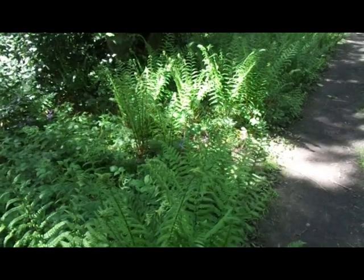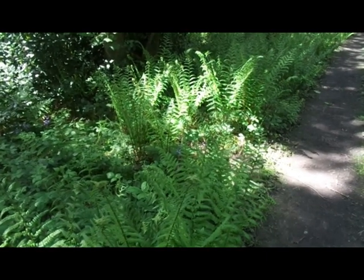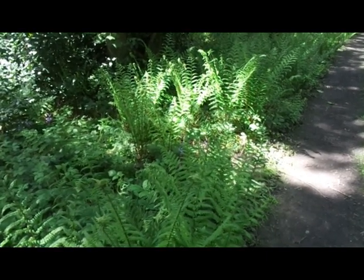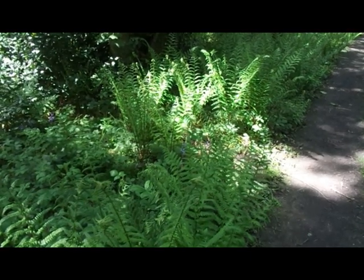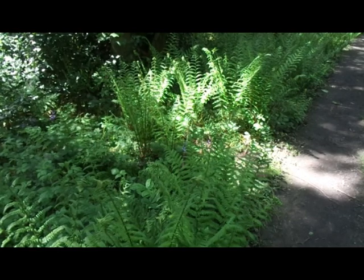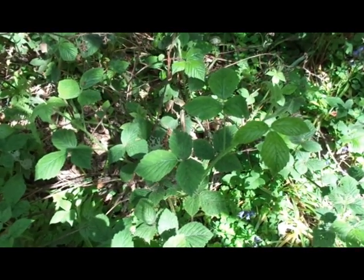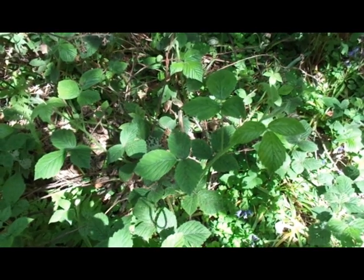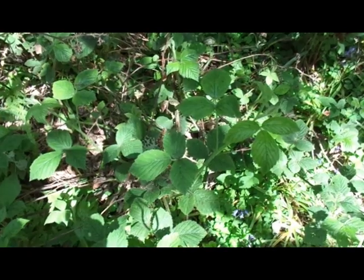Ferns, although plentiful, do not make good bedding. They squash down too far. There's no loft in them. Although they're good when they're dry for tinder, they're no good for bedding at all in any season. Here we have brambles or blackberries. Not ready yet, but they will be in autumn, and they're easy to collect from near the path.